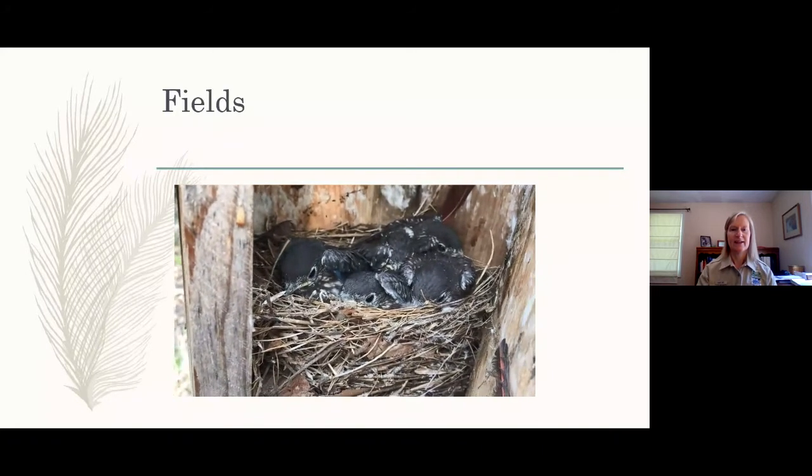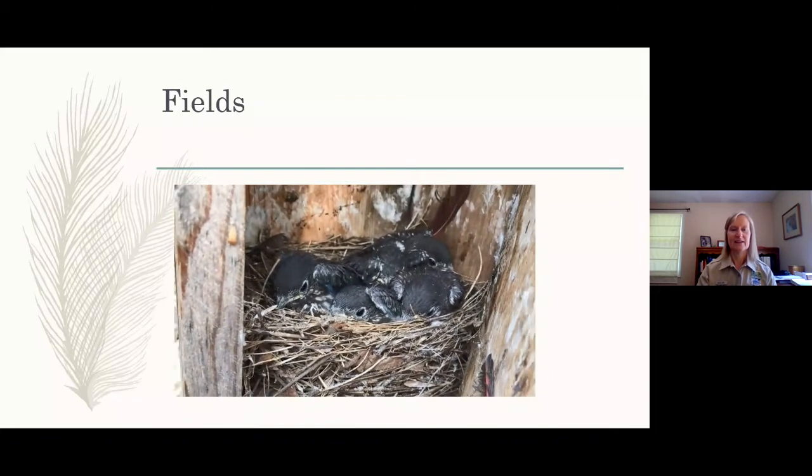Because one thing that both Cindy and I wanted to share with you during the webinar today is some of the rewards that you get from having nest boxes that you can monitor and keep track of. And for me, this is definitely one of the top rewards of having nest boxes.